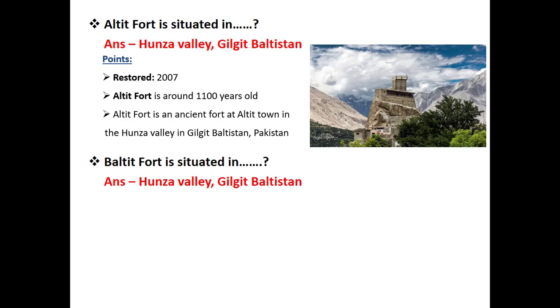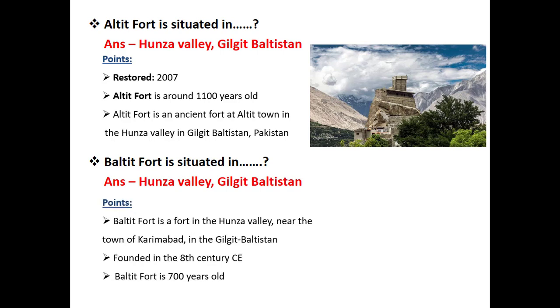Next, Baltit Fort is situated in Hunza Valley, Gilgit-Baltistan. And its important point: Baltit Fort is a fort in the Hunza Valley near the town of Karimabad in Gilgit-Baltistan, founded in the 18th century. Baltit Fort is 700 years old.